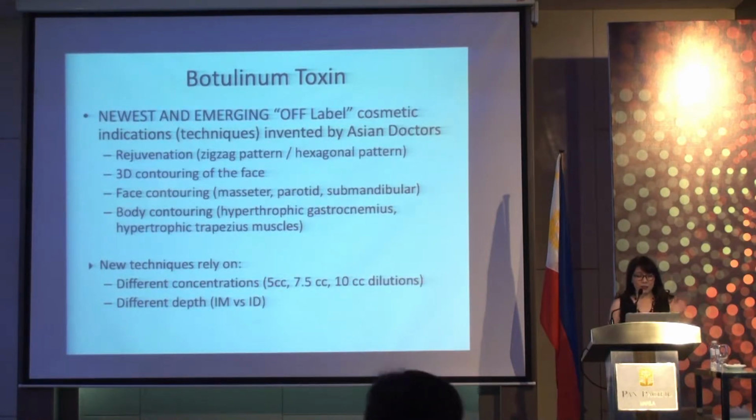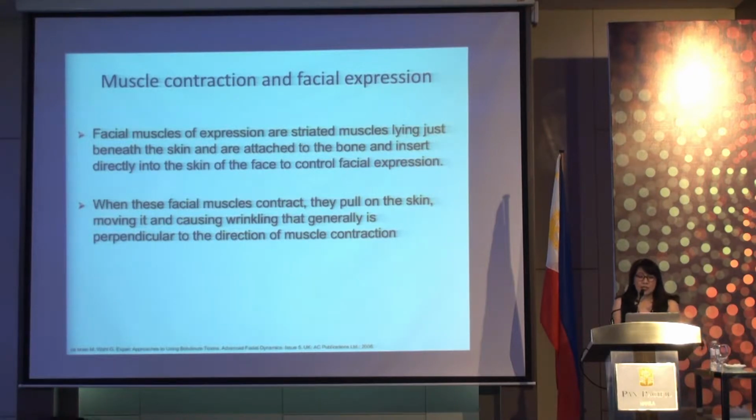But what I'm here for is the newer way of injection, and this is termed the zigzag pattern, 3D contouring, face contouring, the rejuvenation way, and they rely on a few things. The dilution is the most important, and the depth of injection. Okay? So, muscle contraction and facial expression. I'm not going to give you the conventional way of injecting the glabellar or the crow's feet because that's not my interest. But basically, it's still the same thing.